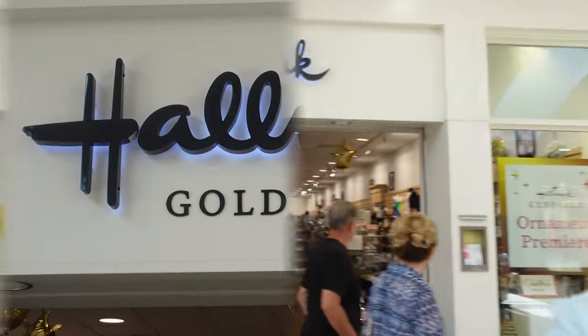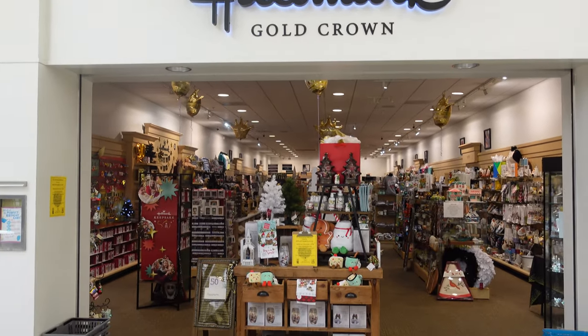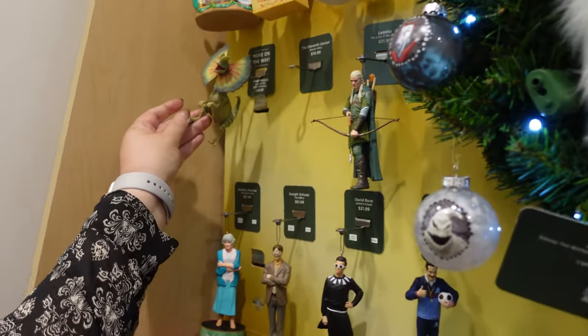I'm so excited. This is why I had to pull out my Haunted Mansion outfit, because they have so many Haunted Mansion ornaments that I cannot wait to see. Let's go take a look. Okay, we've made it in. Starting with, look at the dinosaur, a Dilophosaurus.